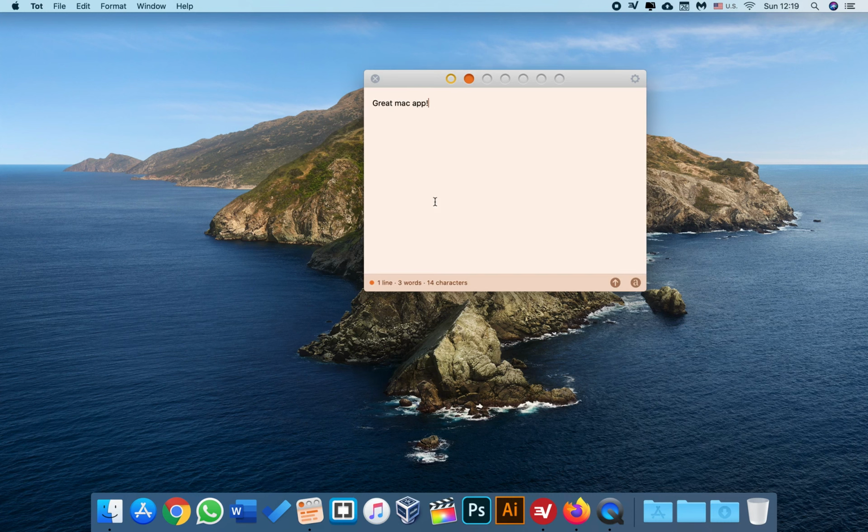Tot is this small app. It stays on your screen, and it just has a couple pages here. What you do is you can just jot down words. So I can just write hello. And basically you can jot down thoughts and any note or every other thing you can think of. And it'll just save here. So if I close it out, you can see that it opens right back up. And I can switch between all these pages.